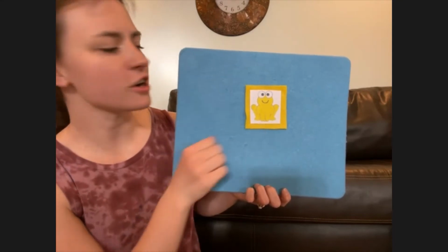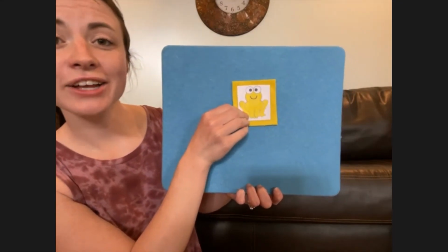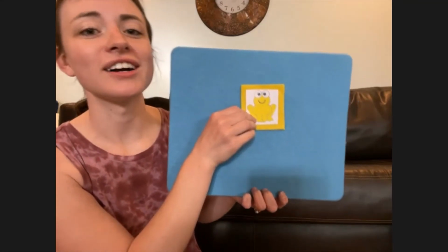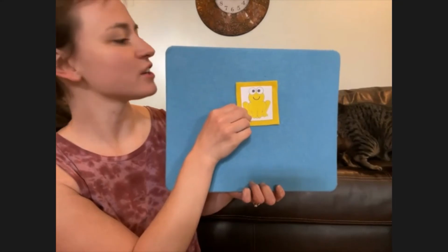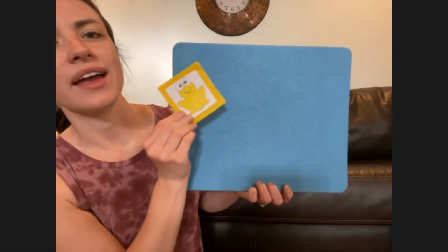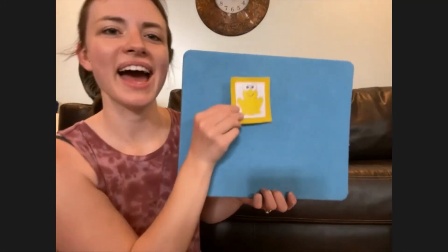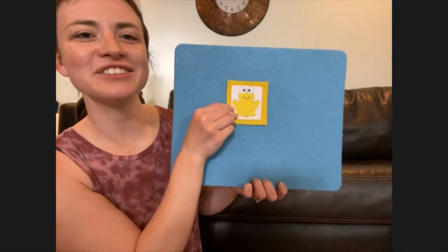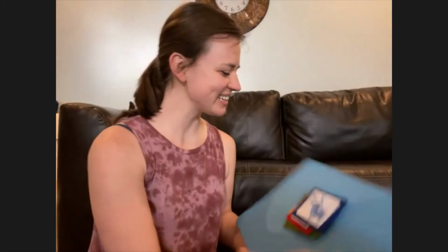All right, we're down to our last one, our last little guy. Here's our yellow frog. Have you ever seen a yellow frog, a yellow frog, a yellow frog? Have you ever seen a yellow frog go hop, hop, hop, hop, hop this way and that way and this way and that way? Have you ever seen a yellow frog go hop, hop, hop, hop? Very good, everyone. Nice hopping.